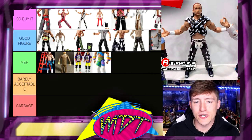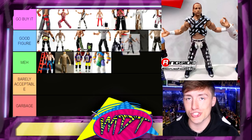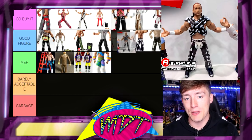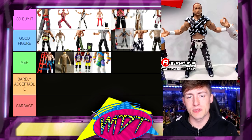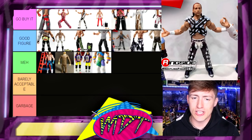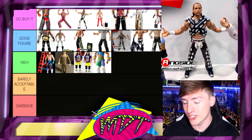And I honestly feel like, so this is what you're looking at. If you put this guy in go buy it, he does have entrance gear, which is a step above, but I don't think his gear, the gear is sick as hell with the black and white, but this is where you're comparing your Ruthless Aggression figure with your SummerSlam, because they're from the same time frame, kind of. They're right there in the Ruthless Aggression era. You get entrance gear with one. They have the same head sculpt. They both have double jointed arms. I still think it's go buy it worthy.